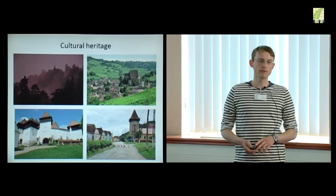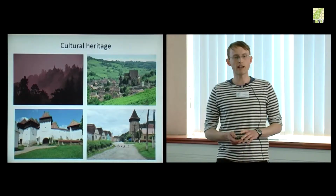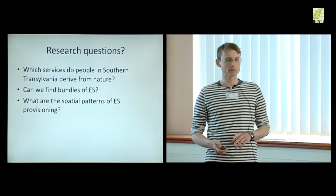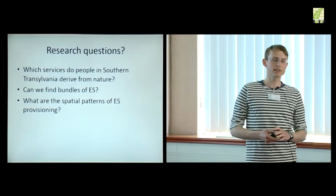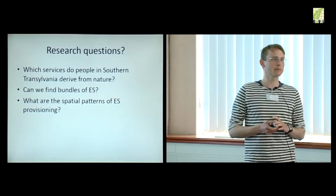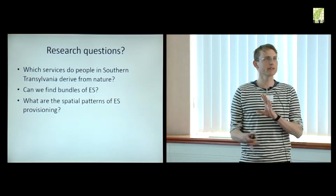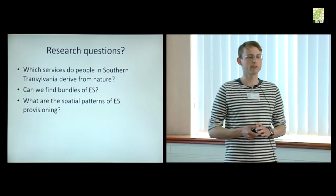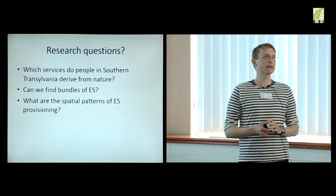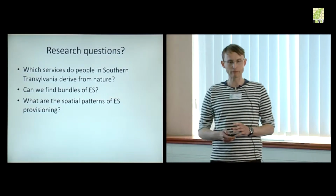And there's also a rich cultural heritage there. So what are our research questions? We were interested in which services people derive from nature in Transylvania. Are there certain ecosystem services that co-occur? Are there bundles of ecosystem services? And can we find spatial patterns of ecosystem service provisioning in the area?